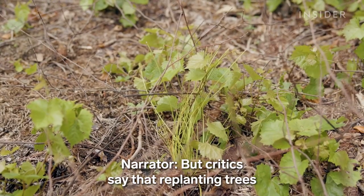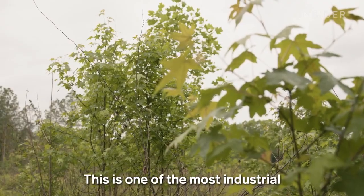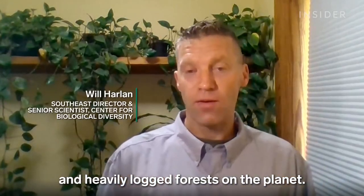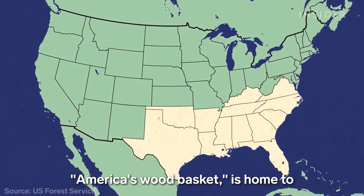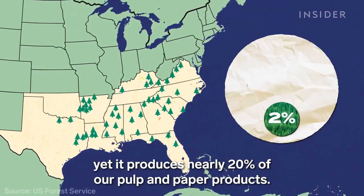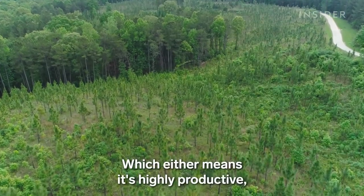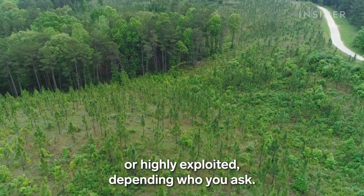But critics say that replanting trees is not the same as letting them grow. This is one of the most industrial and heavily logged forests on the planet. The southern US, sometimes called America's wood basket, is home to 2% of the world's forested land. Yet it produces nearly 20% of our pulp and paper products, which either means it's highly productive or highly exploited, depending on who you ask.